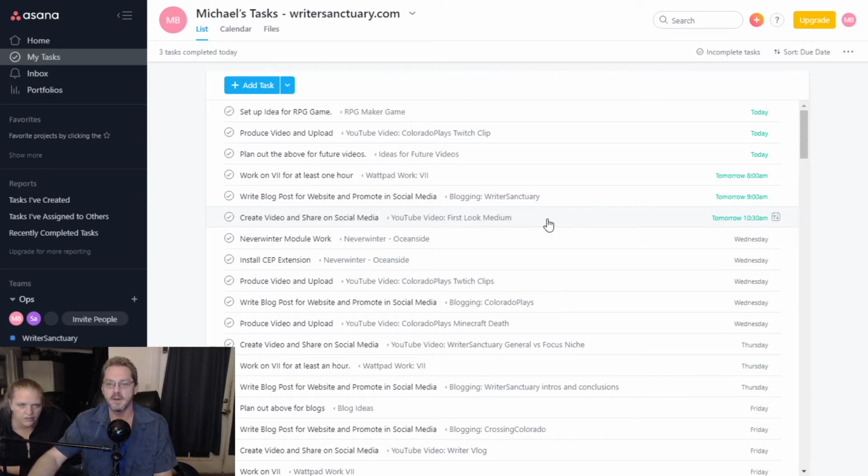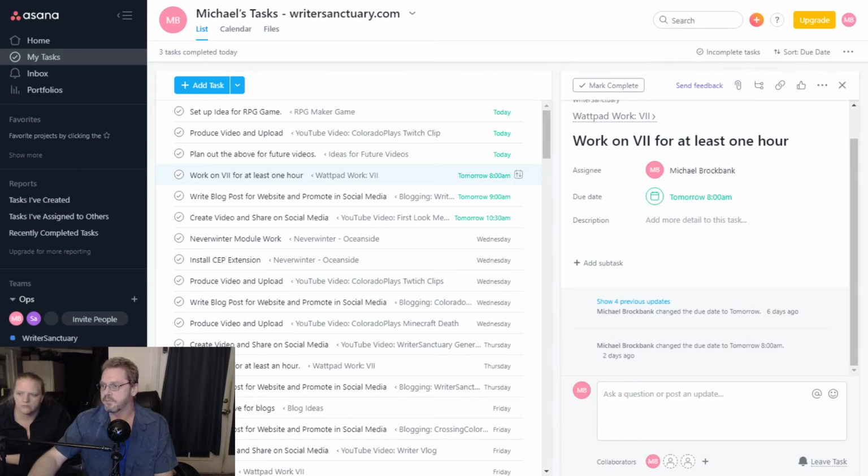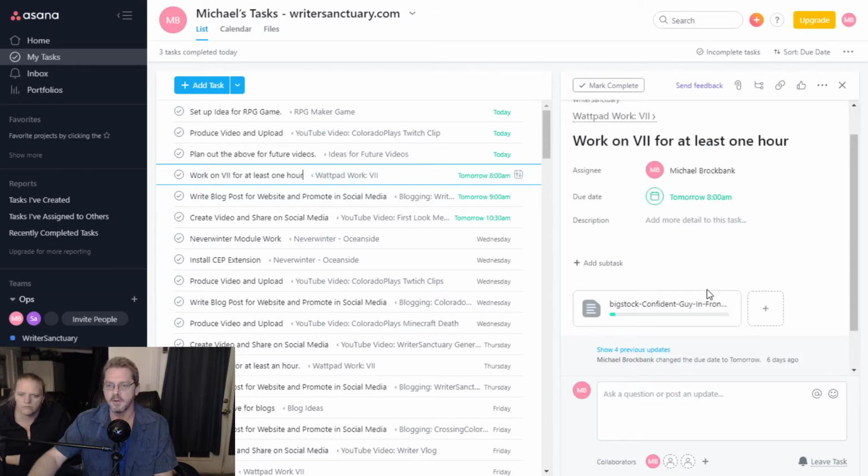But like say if I wanted to add an image to one of these, normally I just drag and drop it. I wonder if it'll let me drag and drop something from here. Oh, okay. You just drag and drop an image. Plunk.